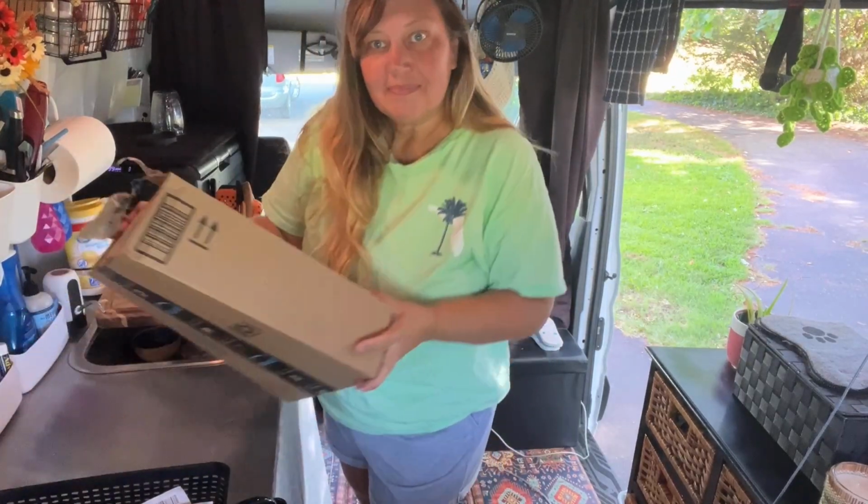I'm going to try them up top for now. Let's see what happens. I mean, the worst that can happen is they all fall down and they break. Well, it wouldn't be the first time I broke something in my life, but hopefully that's not what happens. They are pretty strong. The whole thing is a magnet. So we'll see. Guess what? I got a package. It's one of these.